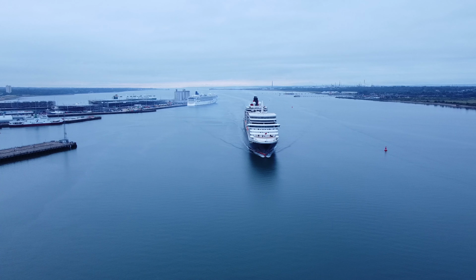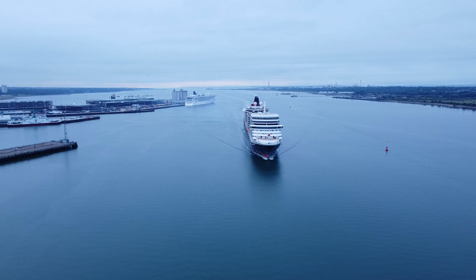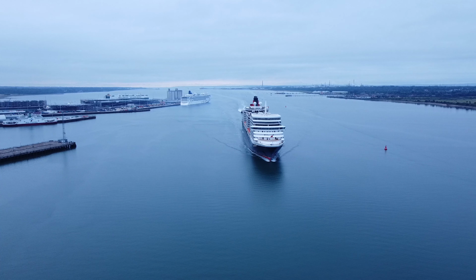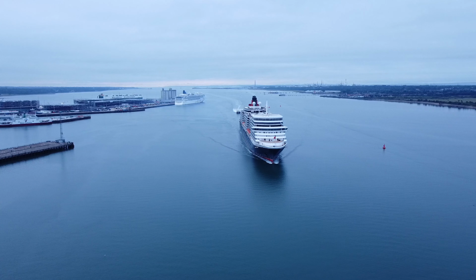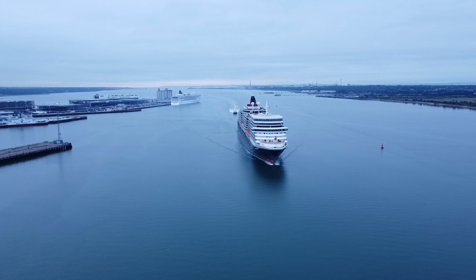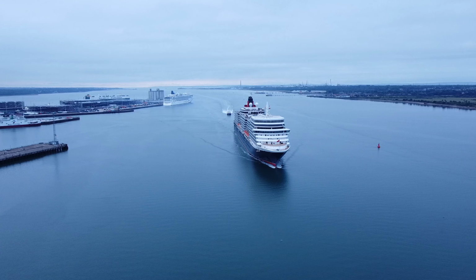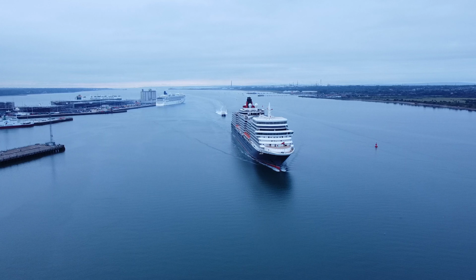The Queen Elizabeth is almost identical in design to the Queen Victoria, although because of the steeper stern at her introduction into service, the passenger capacity was slightly higher, with up to 2,058 compared to Queen Victoria's 2,014. I'll get a view of that stern as it comes past in a minute.